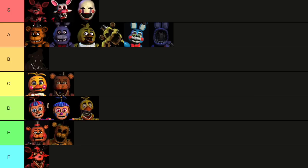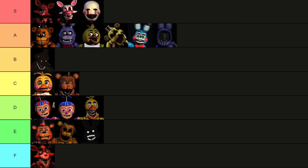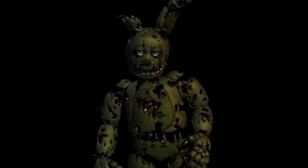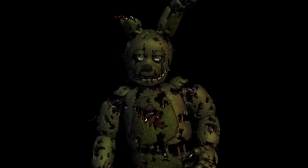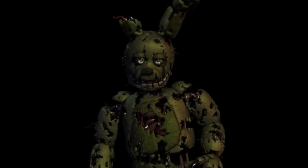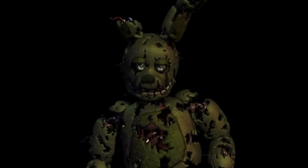B tier. Shadow Bonnie. Way less interesting to look at than Shadow Freddy, since it's just a silhouette. I don't have anything to comment on, it's just a nothing design. E tier. Springtrap. Now I know this might be controversial, but this is not my favorite Spring Bonnie design. I'm sorry, I know a lot of people really like this design, and I'm not saying it's bad at all, it's just not my favorite. I think the green color is putting me off a bit.